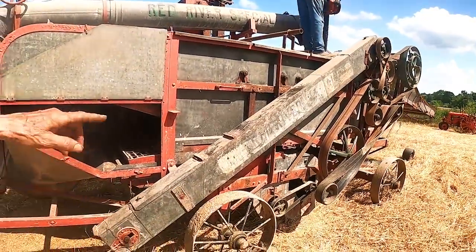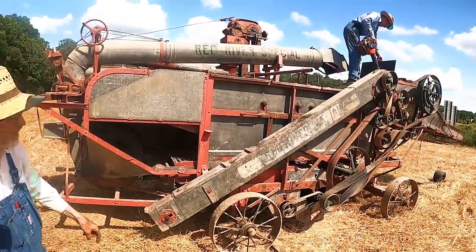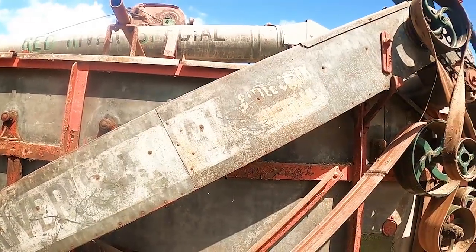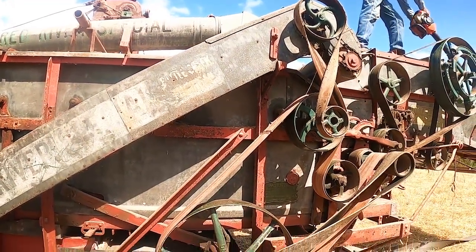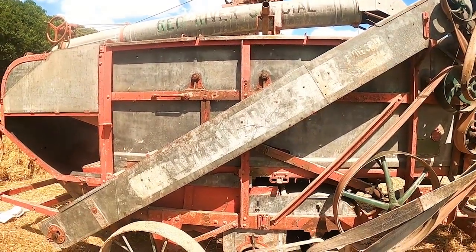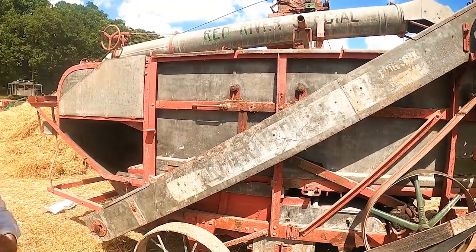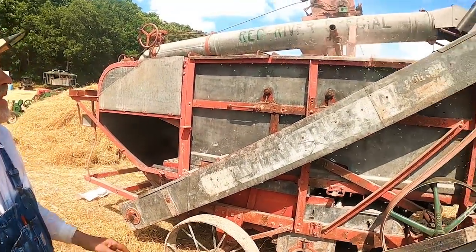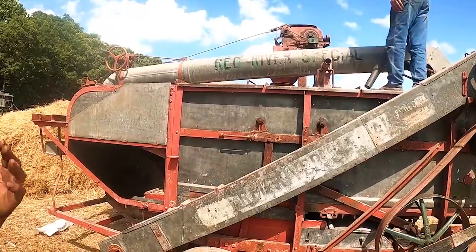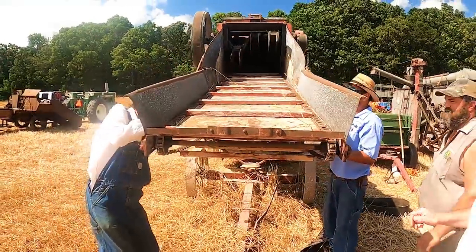See some of the detail on the elevator. Well, that's the Red River Special. And that's where it says Battle Creek, Michigan. Battle Creek, that's where it was built. But Nichols and Shepherd would have been the beginning of the Oliver combine? Right. Okay. And they call their thresh machines Red River Special. I think that's close to where the Red River Valley is up in the northwest.